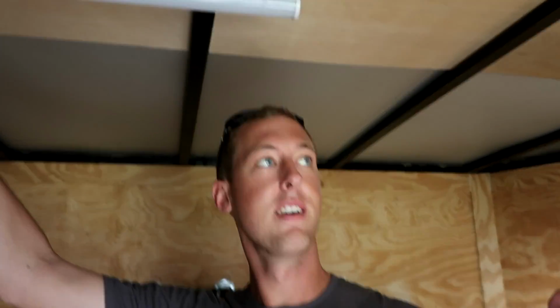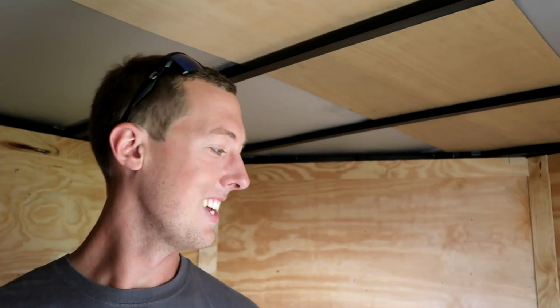It's got the 7-foot ceilings for me because I'm so tall. And then we installed this custom lighting. So you're going to need a generator and an extension cord. You just plug that in.